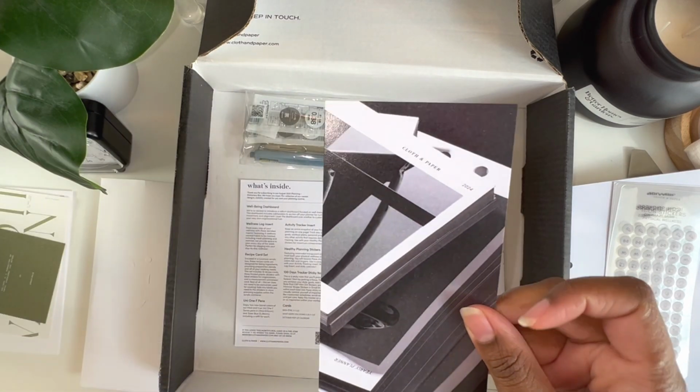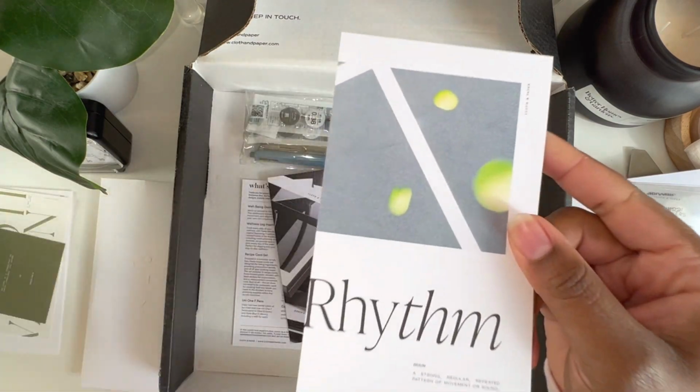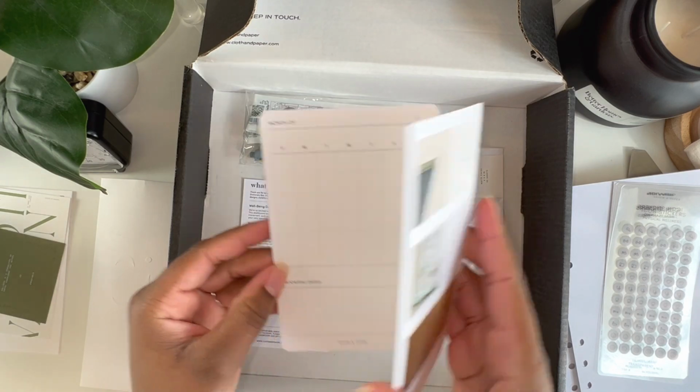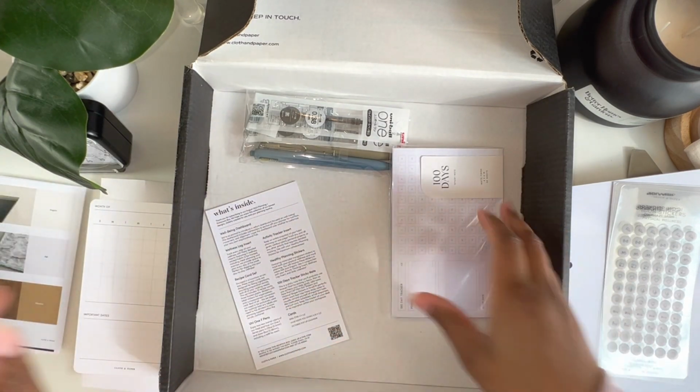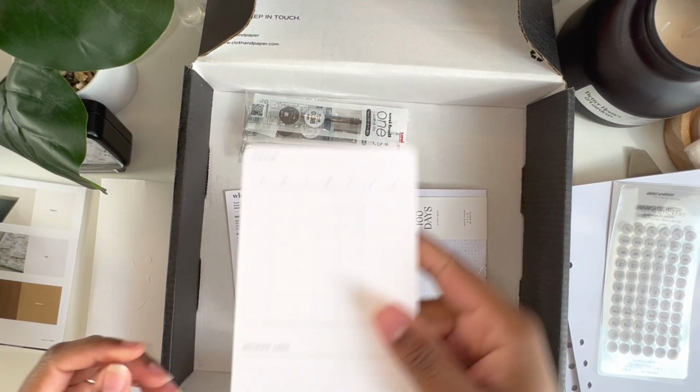Ooh, this is cute, y'all. Like that. Like this one too. They have some really nice journaling cards this month. I'm gonna have to redecorate my planner. Okay, all right, where are we?